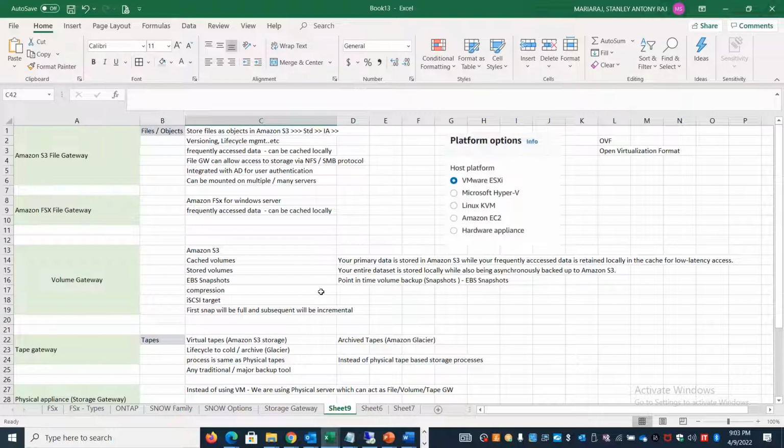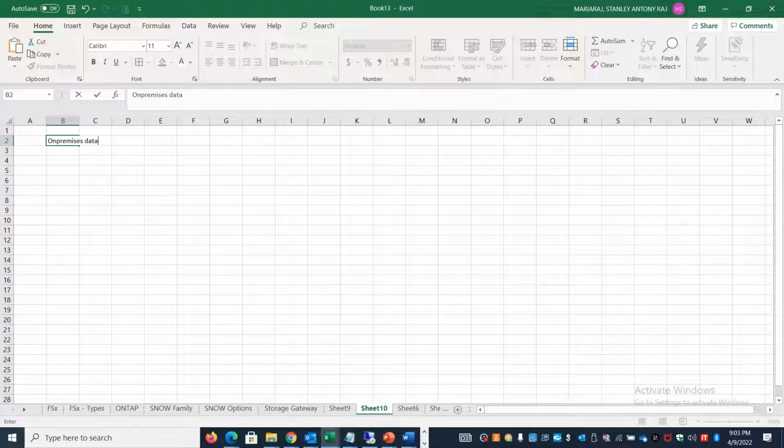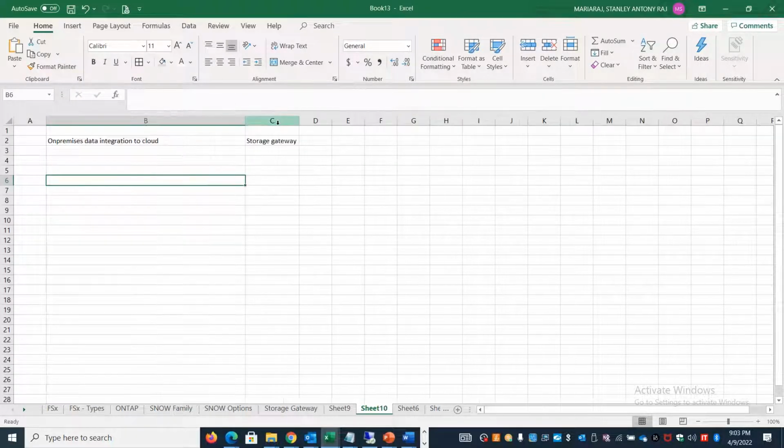Okay, so from an exam point of view, there are a couple of exam questions at associate level, and maybe I'll just give you some insight there. See, you have to read the question carefully. And if you want to have some on-premises to cloud data integration in your question, then the first thing that needs to come to your mind is the storage gateway solution. Okay, that is the best solution that is available, because we are appearing for the Amazon exam, right? So you should think about storage gateway.